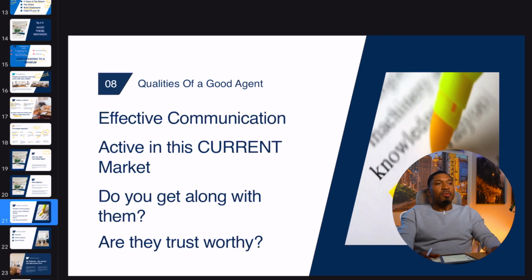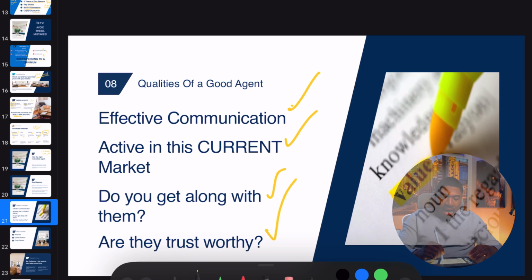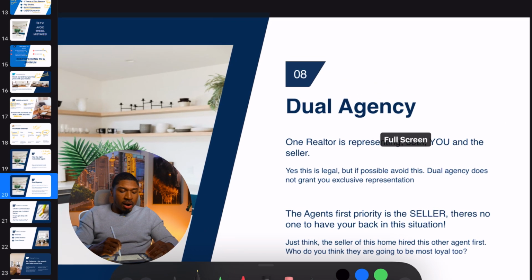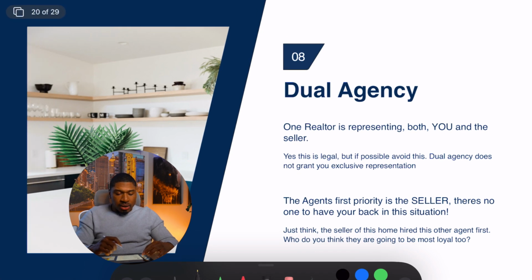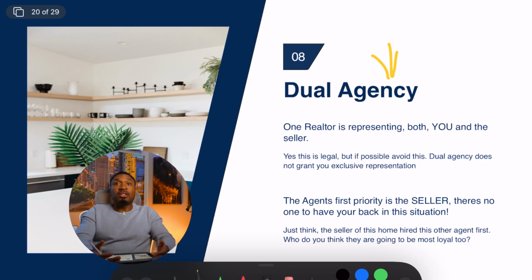And then also, let's say you walk into a house, right? Sorry, we went over these. So again: effective communication, active in the market, do you get along with them, are they trustworthy? One thing you really want to pay attention to now is dual agency. Dual agency is this: let's say you walk into an open house. You're going to have a realtor that's already there, the realtor representing the seller.